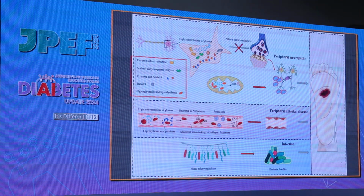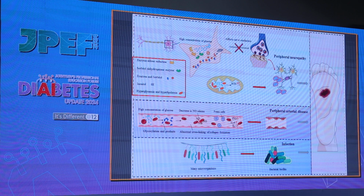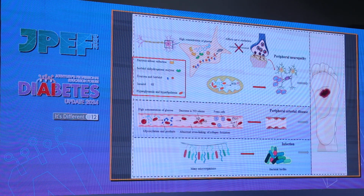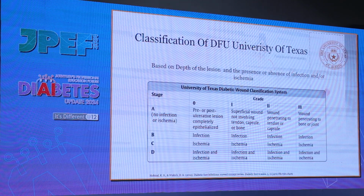So if we briefly look at the pathophysiology, we could say that because of the high glucose levels, the activation of the aldose reductase pathway, the sorbitol pathway, leads to accumulation of various products which are leading to increased reactive oxygen species, peripheral neuropathy getting aggravated, peripheral arterial disease getting aggravated, and infections adding on to this. So these are the common pathophysiological factors playing a role.